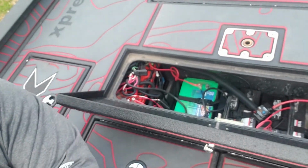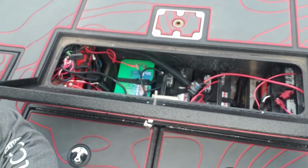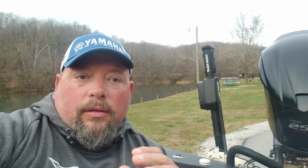All right, the battery box back here, you can see I've got 5 batteries. Express has built this boat to give us plenty of room to keep our batteries. I run 2 31 AGMs, and I run 3 lead acids for my trolling batteries. Combined with the great charger that Minn Kota provides us, it's a great setup for me, my personal setup, and I just really love the way everything works out in our boats. They've really listened to us and done a great job of making the little adjustments that they needed to make this really a great boat.